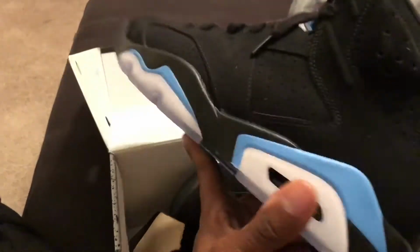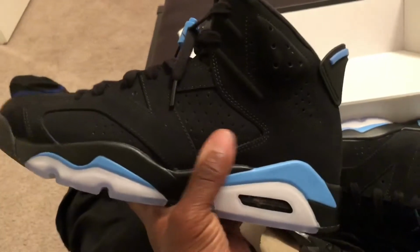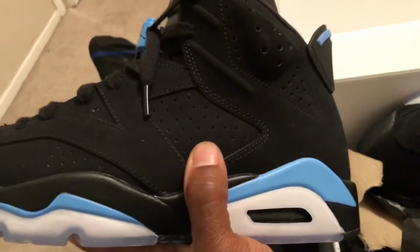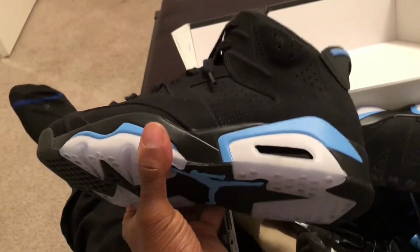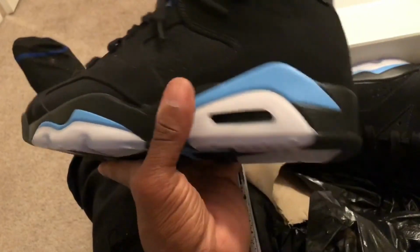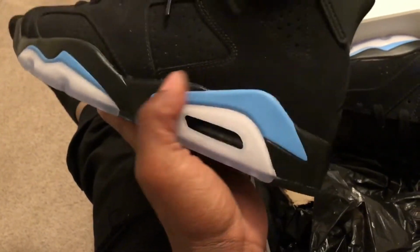The Jordan UNC 6. Very clean shoe. Very dope. A lot of people are upset about this not having the 3M where the holes are, but it don't bother me none. It's still a very dope shoe. You got the black suede, it's pretty nice suede. You got the little baby blue hits on it.